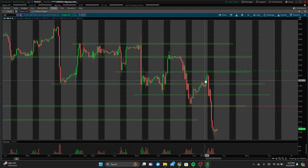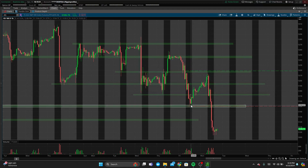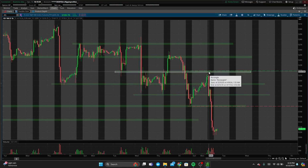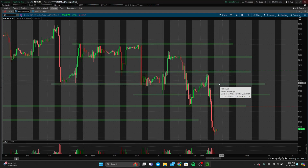I was watching for a potential rejection up here. We had a big sell-off on Friday in the after hours and pre-market. We were trending up, coming up into this area. This was an area I was watching for rejection. Didn't quite get up there. The next zone I had was this area around 5-194 to 5-192 or so.